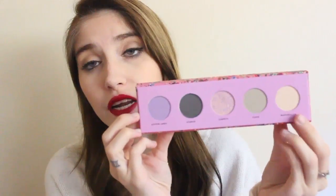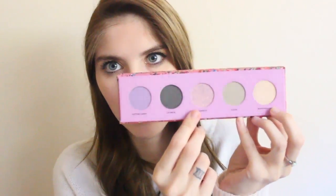Again, it matches the bag, and then it comes with these 5 shades right here, which are stunning, very spring colors. These 4 are matte. There's Cotton Candy, Licorice, or no, Licorice isn't matte, I'm sorry. Cotton Candy, Licorice, Confetti, Cloud, and Marshmallow. I've seen shadows like this one before, the whole spackled eyeshadow. I think it's super cool, but these colors are super pretty.